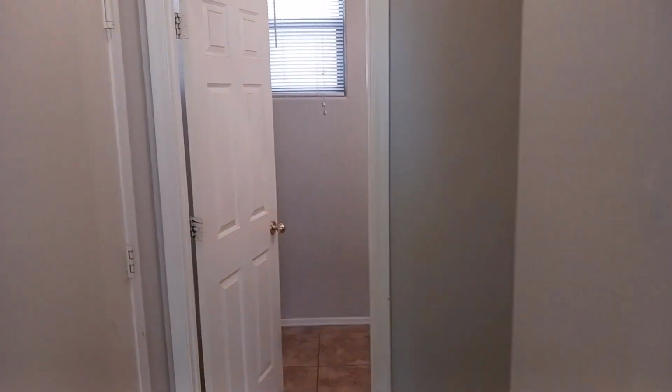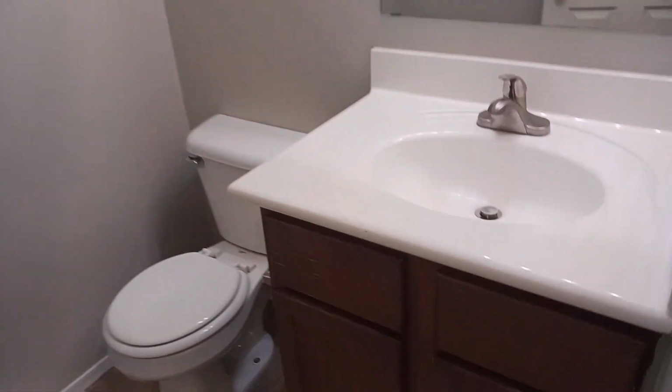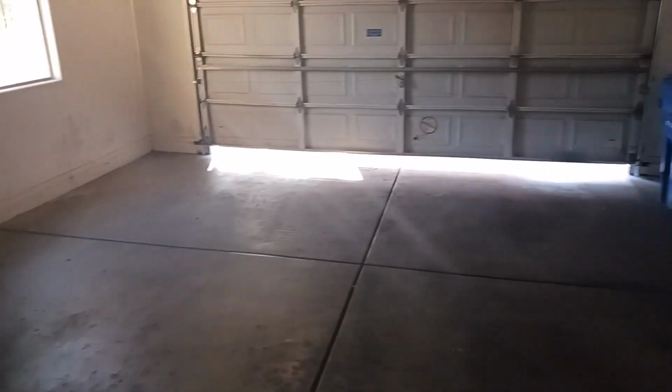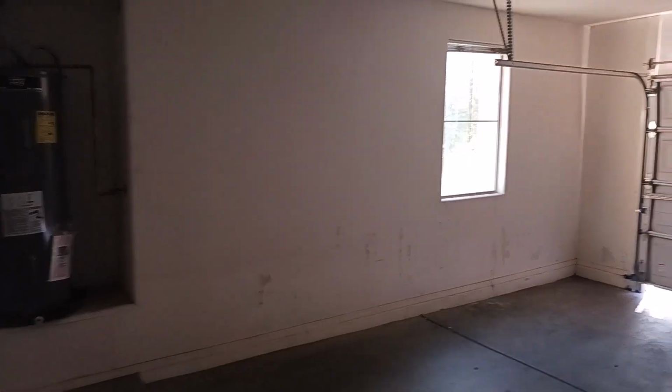And then coming back this way, you can see we have a couple different options. To the right, you're actually going to have a huge storage closet, so you can't see too well, but it actually goes all the way back there and then it wraps around over there as well. So you have a ton of space under there. And then we also have your nice half bath down here as well. You can see how nice and spacious it is in here as well. And then the last door over here is going to be your 2-car garage, which you can see, this is a very nice size 2-car.